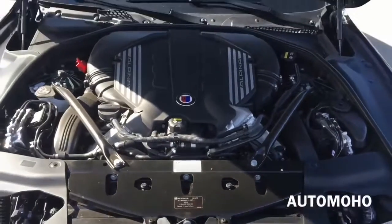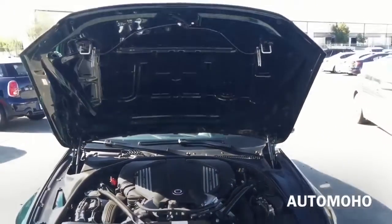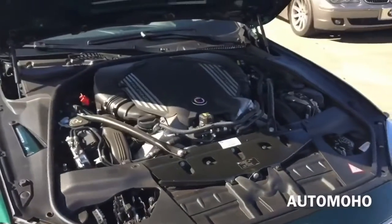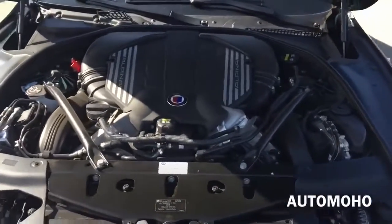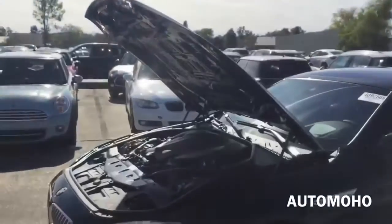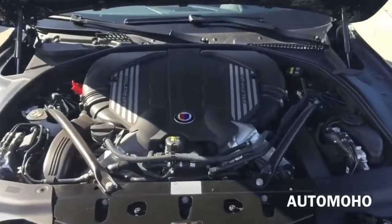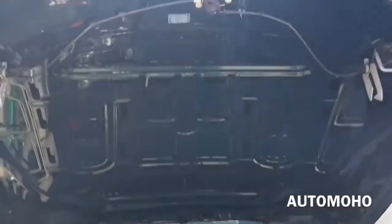Under the hood is a 4.4-liter bi-turbo V8 engine, 32-valve with variable valve control, double VANOS and Valvetronic, and high-precision direct injection. 8-speed sport automatic transmission with automatic, sport, and manual shift mode, including Alpina Switchtronic software with quick shift button. Pushing out 600 horsepower and 590 pound-feet of torque, can hit from 0 to 60 in a fast 3.6 seconds. Top track speed is electronically limited at 200 miles per hour in the US.